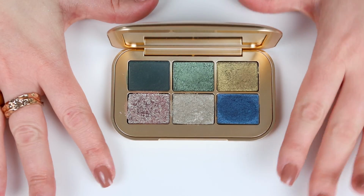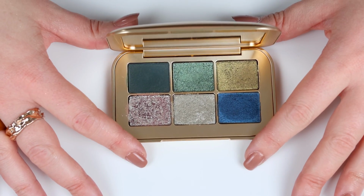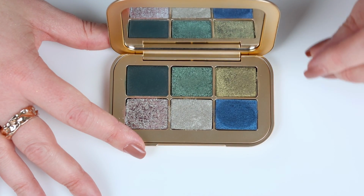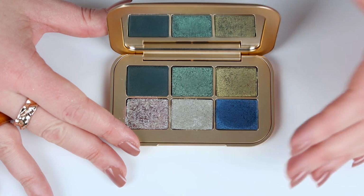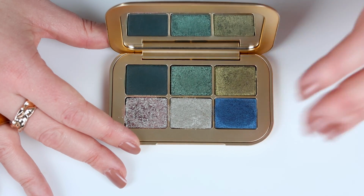So this is Sorcery all swatched out. I am blown away, impressed. Truly, I cannot wait to put this on my eyelids. I'm way more impressed than I even thought I was going to be. Just the textures and the feel of these shadows. You can see the love and attention and the expertise that have gone into these formulas.